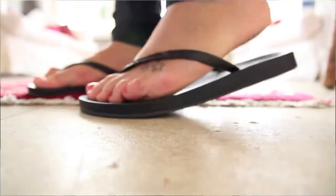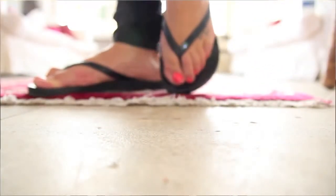Moving on to flip-flops. I've mentioned these in a recent video, so I'm going to get them out of the way. My Ipanema rubber black flip-flops. These are fantastic, so comfy, easy to wear, rubbery, go with everything. I love them. Definitely worth a try if you are looking for some new flip-flops and you like Havaianas. These are better. So much better than Havaianas.